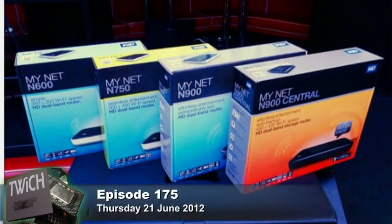So, to completely change subjects before we go into more graphics card discussion, Western Digital's new routers, are they any good? It was kind of a funny moment where you're like, okay, hard drive company. Okay, they made some set-top boxes, started a few years ago. First, they did one that was basically attachable to a hard drive, and then they kind of just were like, okay, people actually want the internet.